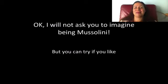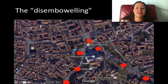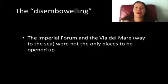Okay, I will not ask you to imagine being Mussolini, but you can try if you like. So this disemboweling, as he called it, happened. This is the altar of the fatherland, this is Via dei Fori Imperiali, which now leads to the Colosseum, but also on the other side, the street that leads to the beach. Now, he called this street, opened up, Via del Mare, way of the sea, and the other side he called Via dell'Impero, Street of the Empire.